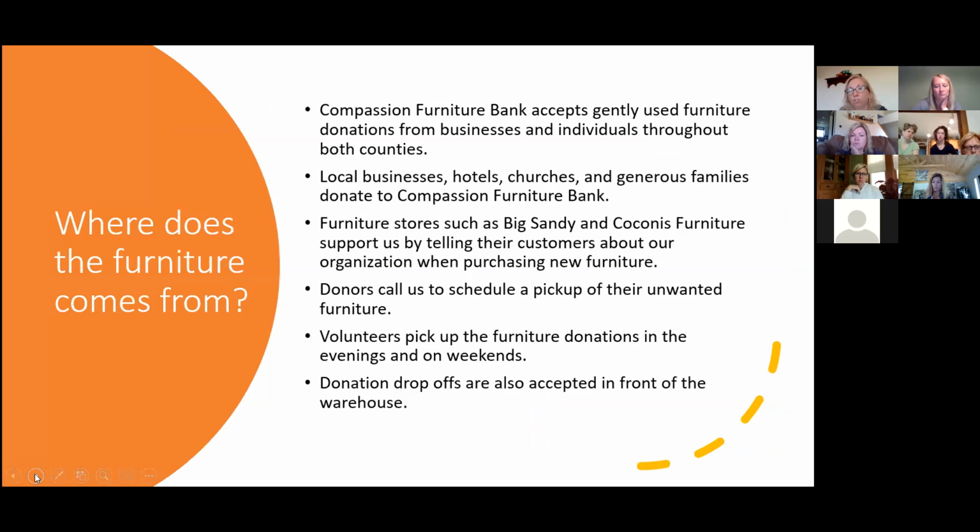We get asked, where does our furniture come from? We are very grateful to receive furniture from a lot of the local businesses here in Lancaster, as well as some of the hotels, churches, and the families. There's a lot of families that are so generous in our county. It's just amazing how much people will give. We also partner with Big Sandy and Kokonas in Fairfield County. What they do is if a customer is coming in and buying furniture, they'll often tell them about our services and let them know that we'll come in and haul away their old stuff. So that's always a great win for both the store and for us.